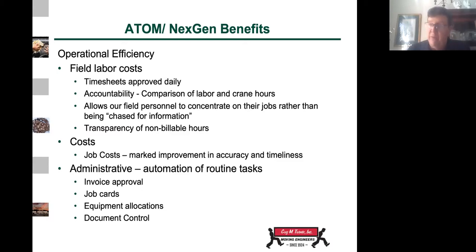Now, we told the guys that we're not interested in reducing their hours with this process. That wasn't one of the goals. But what we want is to make sure that they're more effective when they're in the field.